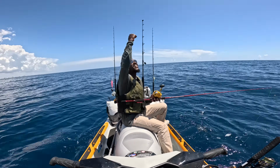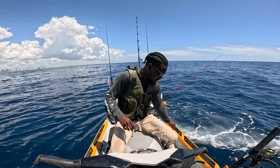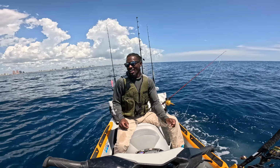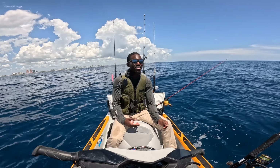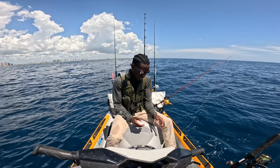Woohoo! We did it! I told you guys, every drop is different. You just gotta keep fishing, keep trying, keep giving it a go. I was getting ready to give up. I was just reeling that one up and a tuna smoked it. And now we have a tuna and a mahi in the box. We're putting together something. Whew, thank God.